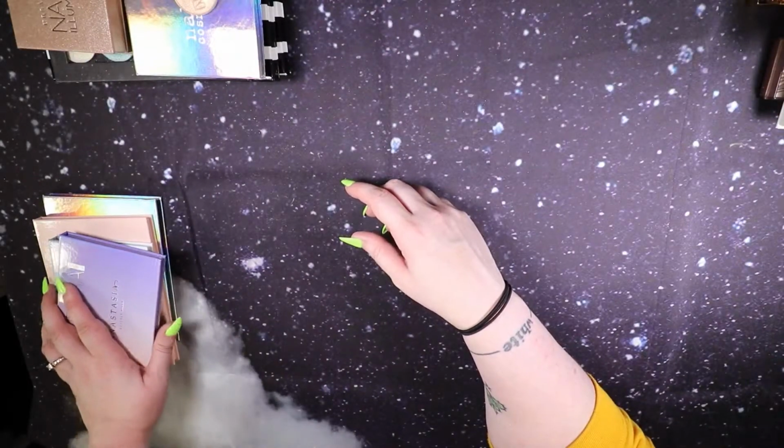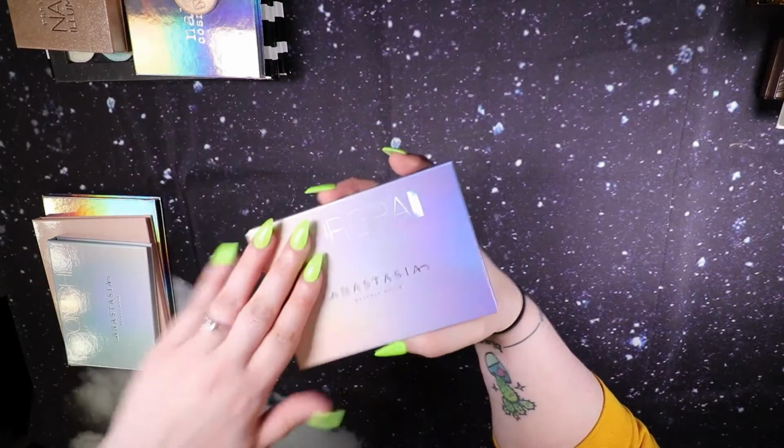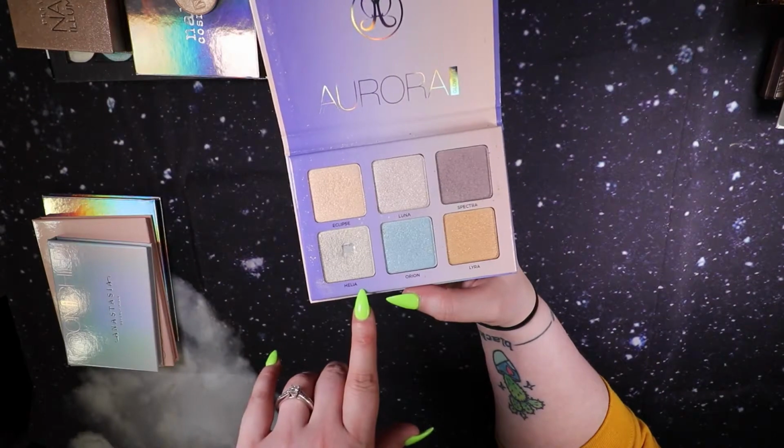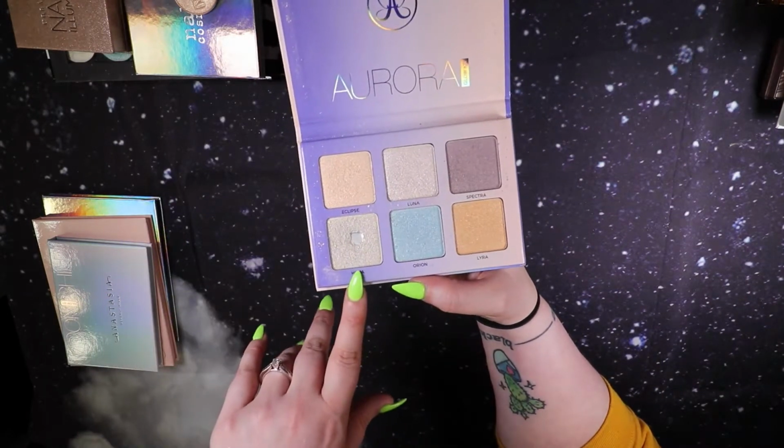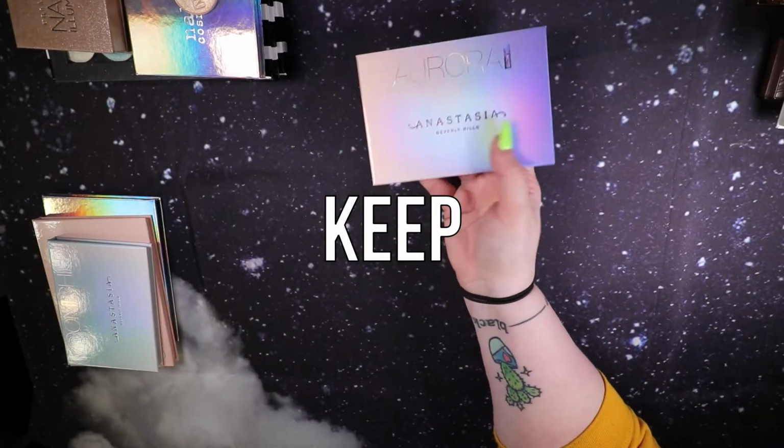Bring on the Anastasia glow kits. So the first one is the Aurora one, the only shade in my whole collection in general that I've actually panned. I am going to keep this one because I still pick it up from time to time.